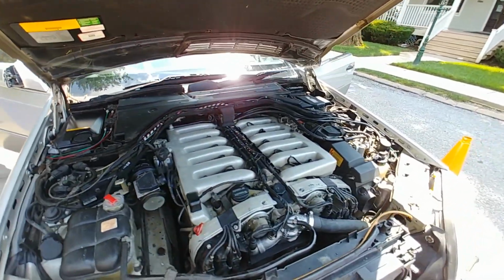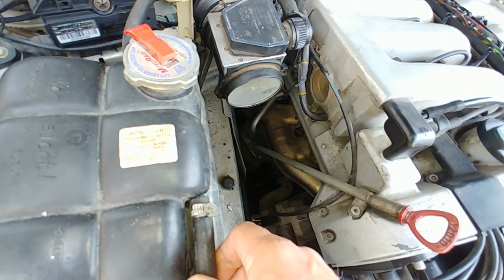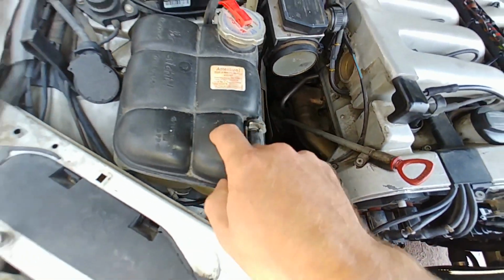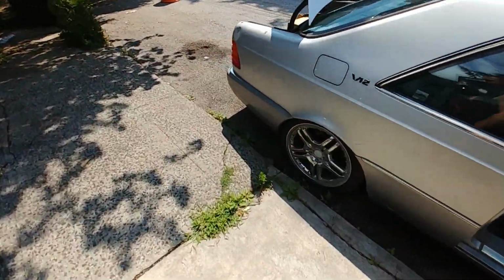So I'm going to go and check. I think this little piece was leaking too. I'm not sure, I don't remember. I think I have the canister. Well, I had the canister for somebody else. Let me see what I have there in the trunk.